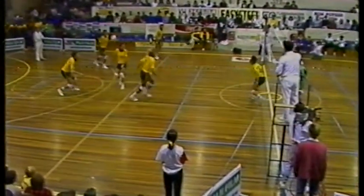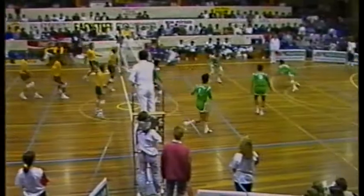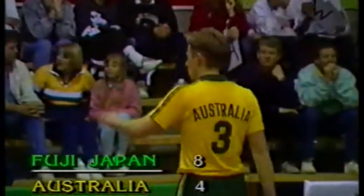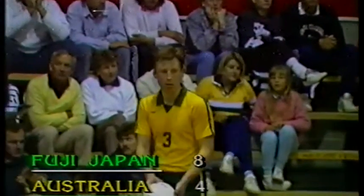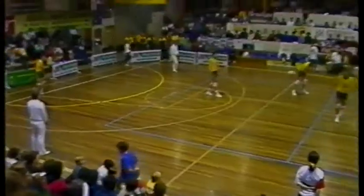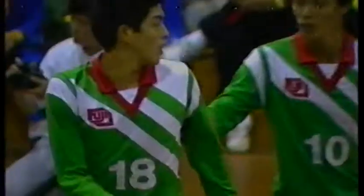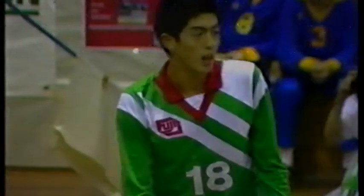Japan leading 8-2. Second set, third test. Nice control from the Japanese. Number 1 for Australia, Eddie Fukosa, showing some great power on that front line. He's powered away 2 spikes in the last 3 rallies. Just the thing Australia was looking for. Net touch on Australia. Australia edging their way back into this set though. Japan now leading 8 points to 4.